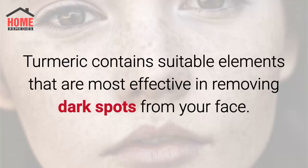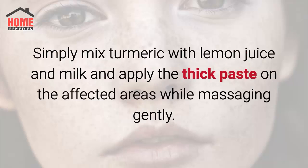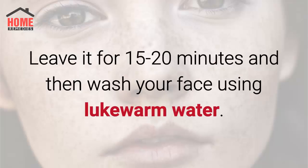6. Apply turmeric. Turmeric contains suitable elements that are most effective in removing dark spots from your face. It is also a natural skin lightening agent for whitening dark skin. Simply mix turmeric with lemon juice and milk and apply the thick paste on the affected areas while massaging gently. Leave it for 15 to 20 minutes and then wash your face using lukewarm water.